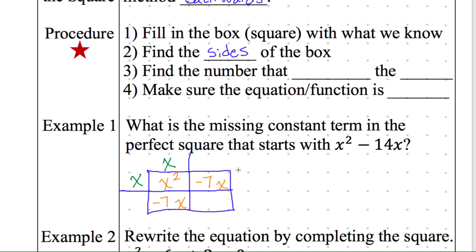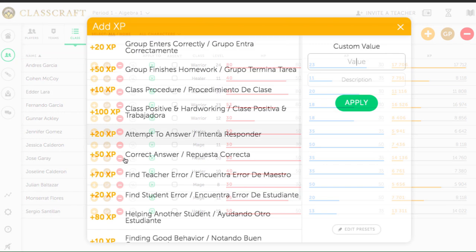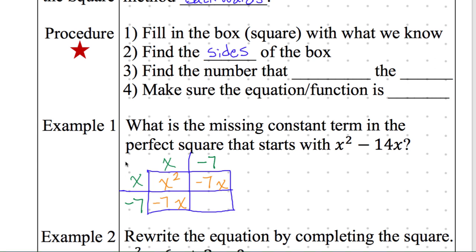Cone, I have your card now. And here's another question. What goes here and here? It has to be the same number because it's a perfect square. This number and this number must be the same. Who has it? Jenny. -7. -7, yeah, you got it. Thank you, Jenny. All right, we just did step 2. We're on to step number 3.